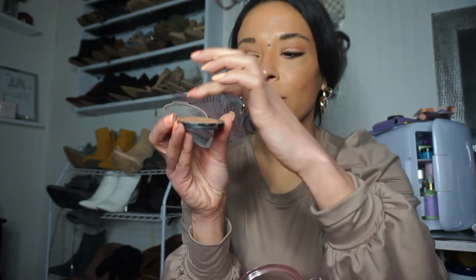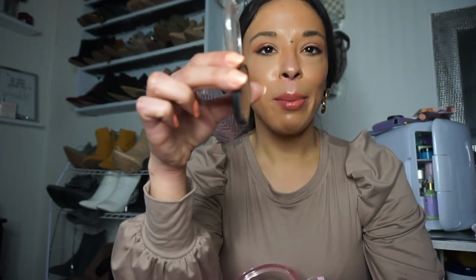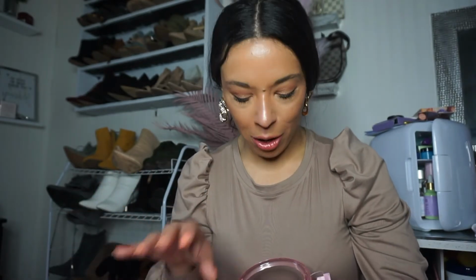The next product is the e.l.f. Baked Bronzer. This is like an OG, but I have used this up. It's the dome one, so quite a bit of product, quite a bit of time went into this. You can see there is nothing left. It was a good bronzer for its time, but I found it wasn't pigmented, and there are so many better drugstore bronzers now.